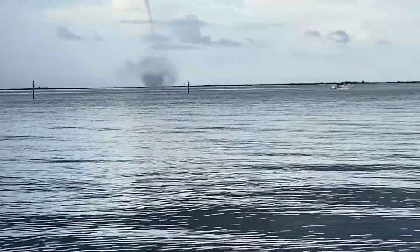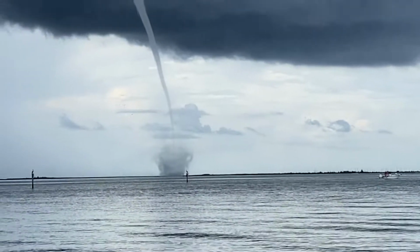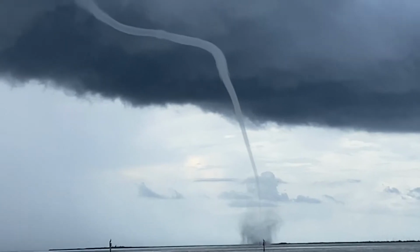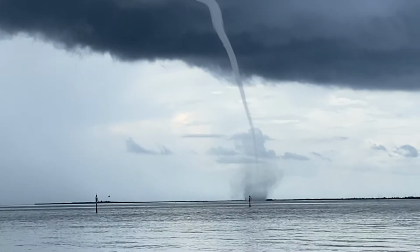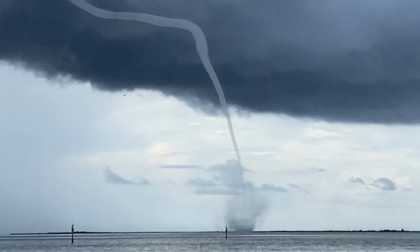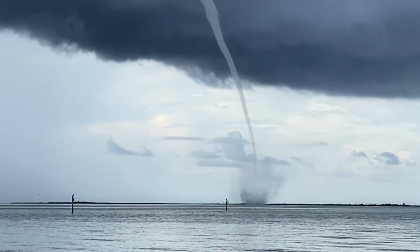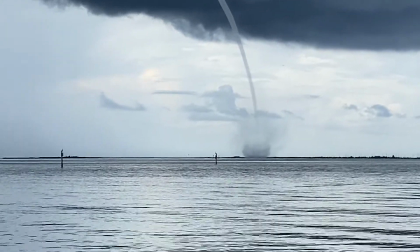And you can see here, I'm wade fishing out here along East Beach. Had a little storm moving in, and I look up and there's an incredible water spout just moving along Deer Island, churning up water. So I'm gonna be careful here though. If it gets too close, I'm gonna go ahead and take cover in my truck.